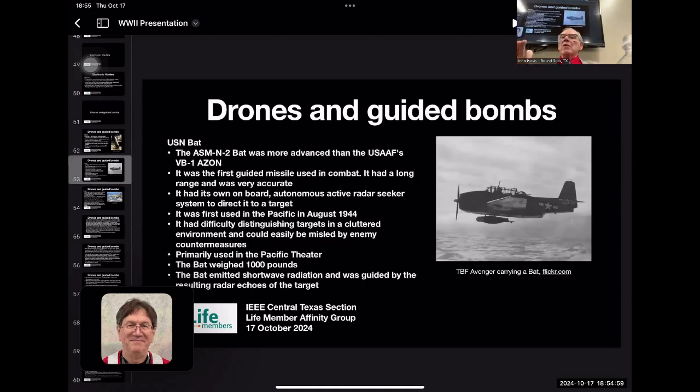A similar device was the US Navy BAT. It's shown here underneath a TBF Avenger carrying it. It was a more advanced guided missile. It was truly a guided missile, and it was used in combat. It had a long range and was considered to be very accurate. It had its own onboard autonomous active radar seeker, so it could find its target. It was used primarily in the Pacific theater starting in 1944 and beyond. Sometimes it had a hard time determining a target from clutter, but they made some refinements to it. These again weighed 1,000 pounds, and as I said, use active radar to home in on the target.